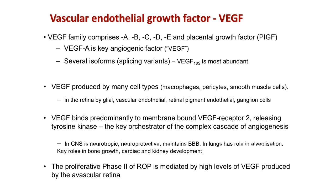VEGF has many other actions around the body. In the central nervous system, it's neurotrophic and neuroprotective. It maintains the blood-brain barrier. In the lungs, it has a key role in alveolarization, and it also has key roles in bone growth, cardiac and kidney development. For the purposes of this talk, it's important to understand that retinopathy of prematurity has a two-phase pathogenesis, and in the proliferative second phase, there are very high levels of VEGF, which are produced by the avascular retina.